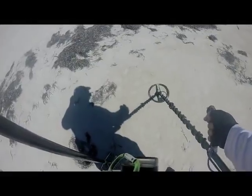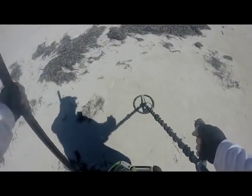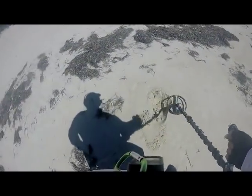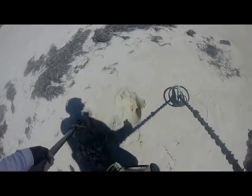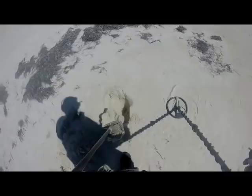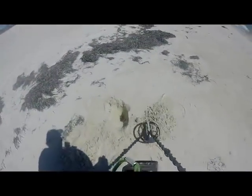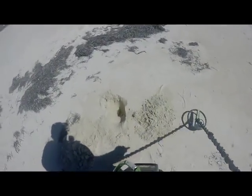We got us a little faint signal here. Well, it's not really faint, but it's kind of deep. High tone. Let's see what we come up with. It's right here on this little slope. You can see the slope coming up here at the high tide line. So maybe it's something that the tide brought in. Maybe it's something good. Well, we might have it in a scooper. Yep, it's in a scoop.